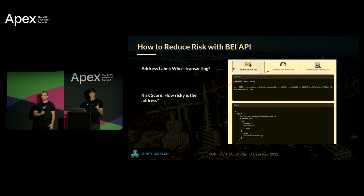The second part, which is the coolest part in my opinion, is the risk score of that specific address. So we developed in the past 4 years, right, that we've been around, we're kind of data scientists at heart, right? We developed a proprietary machine learning model to score any address on a blockchain, right? Based on their on-chain analytics, based on their interaction with specific addresses.